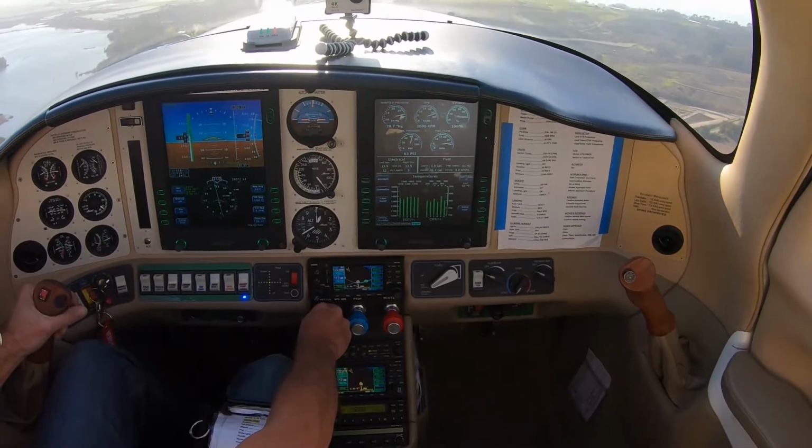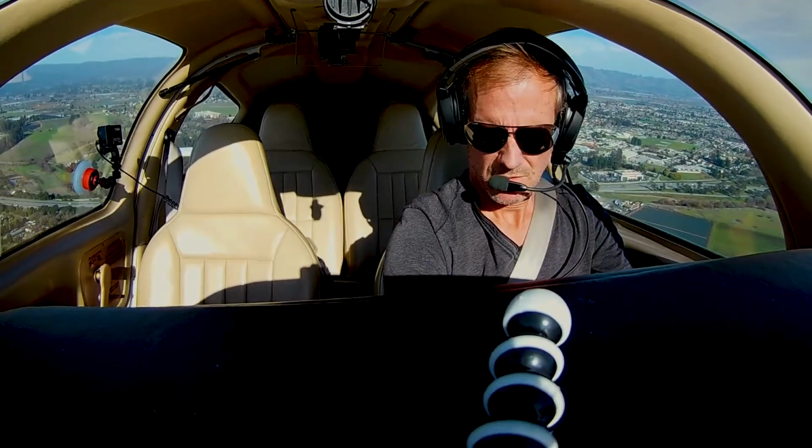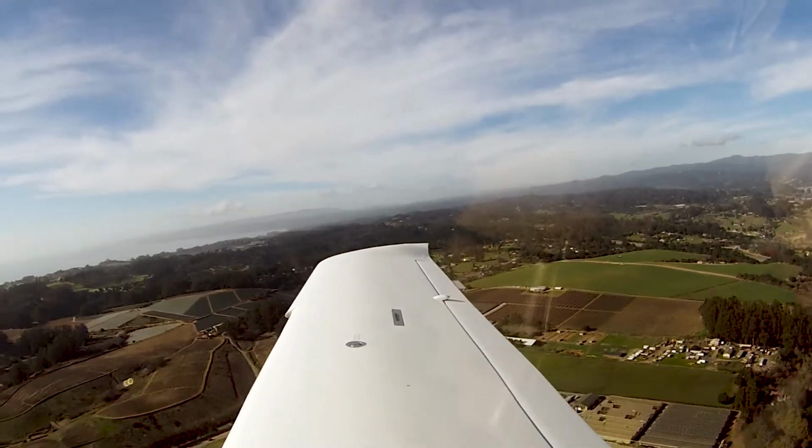Watsonville traffic, Tiger 286, entering runway 20, left close pattern, Watsonville. Okay, there's 700 feet. Flaps are going up. Boost pump can come off.